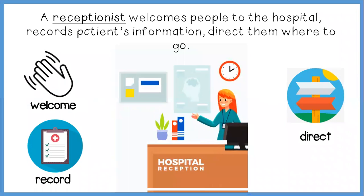A receptionist welcomes people to the hospital, records patients' information, and directs them where to go. Now repeat. A receptionist. Some useful words for you. Welcome, dar la bienvenida, record, registrar, direct, indicar.